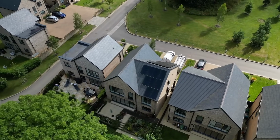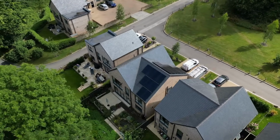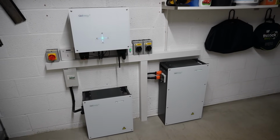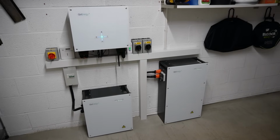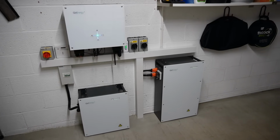We have a 6.8 kilowatt peak array split east and west, so 3.4 kilowatt peak on each side, going into a GivEnergy battery system with a combined capacity of 14.7 kilowatt hours, so a 9.5 and a 5.2 kilowatt hour battery combined. And those are both going into a Gen 2 5 kilowatt hybrid inverter.